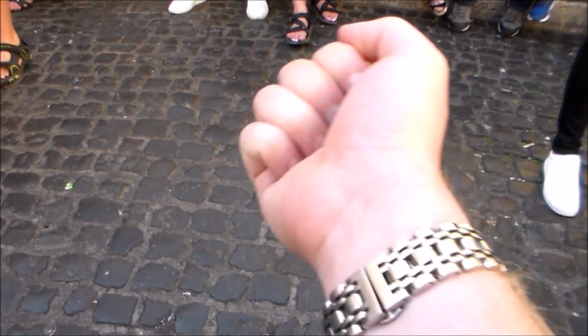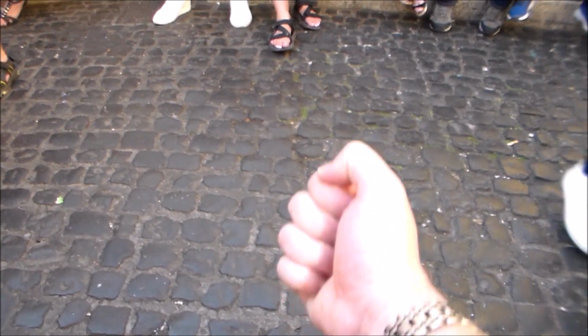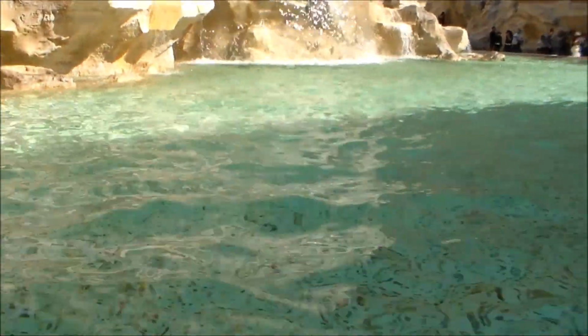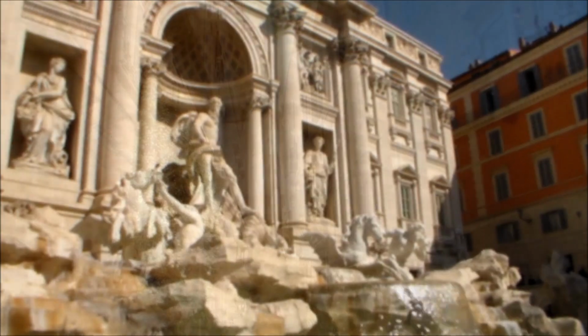To follow local tradition at the Trevi Fountain, you need 3 coins, which I've got in my hand. You need to throw them with your right hand over your left shoulder. 1 coin to come back to Rome, 1 coin for love, and 1 coin to get married. So here we go, right arm over the left shoulder. Here we go, 3, 2, 1. It's always good to follow local traditions. Beautiful.